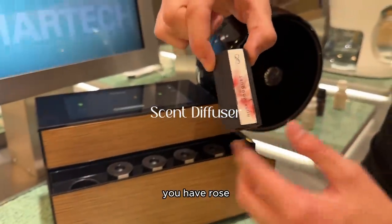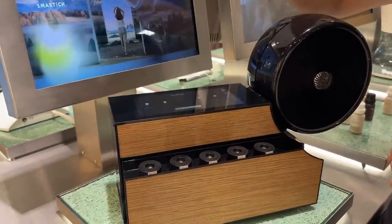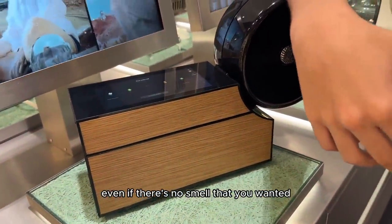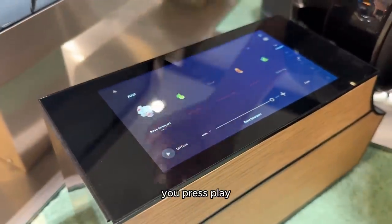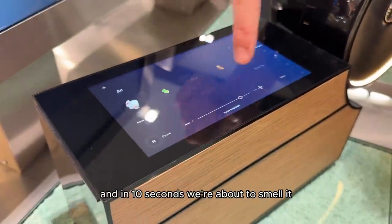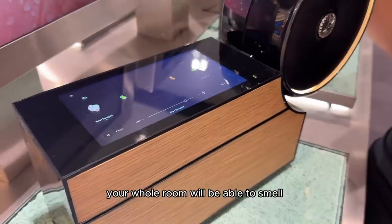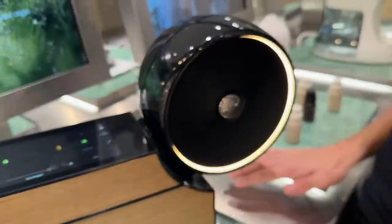Cultured inside. You have rose, amber, cinnamon, whatever you wanted. Pop it inside here. And the reason I say whatever you want is because even if there's no smell that you wanted, you can always customize that to make the smell that you really liked. You press play, and in 10 seconds we're about to smell it, and in around 10 minutes your whole room will be able to smell the scent. Yeah, I can smell it. You smell it? Yeah. So exactly, that's how quick it will take for you to smell it.